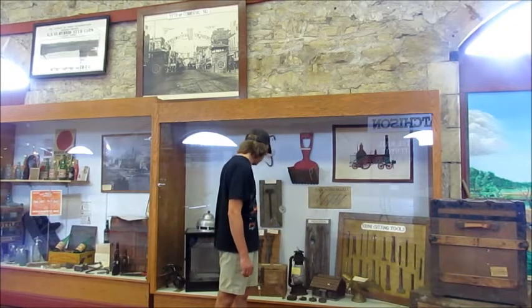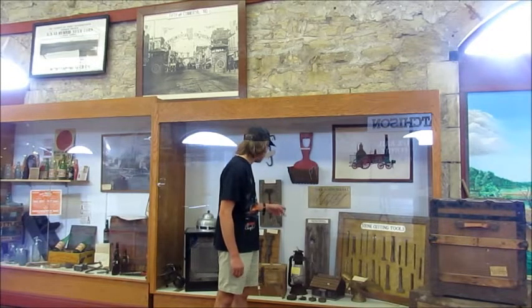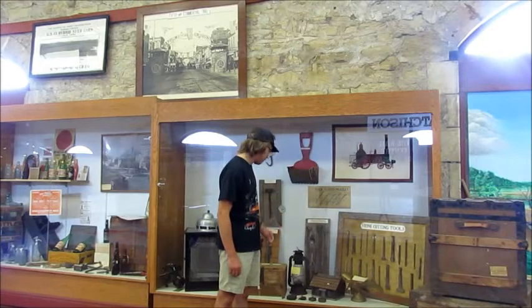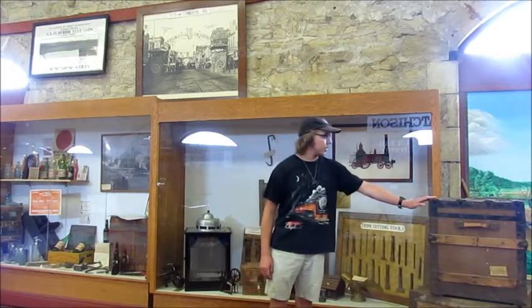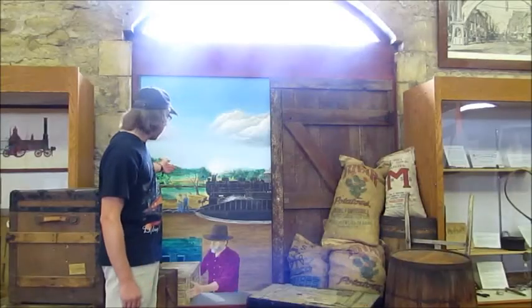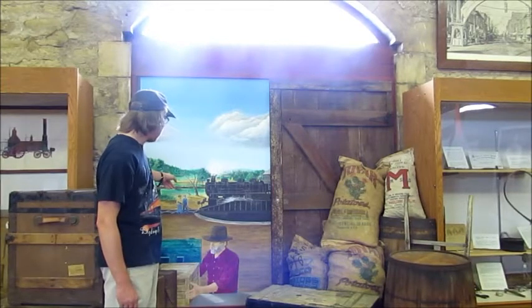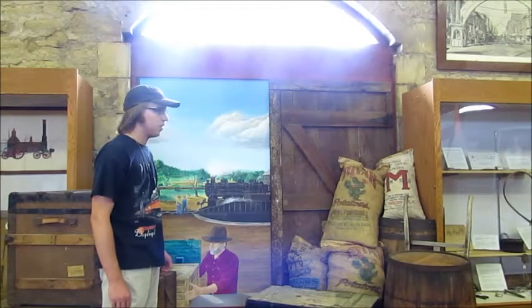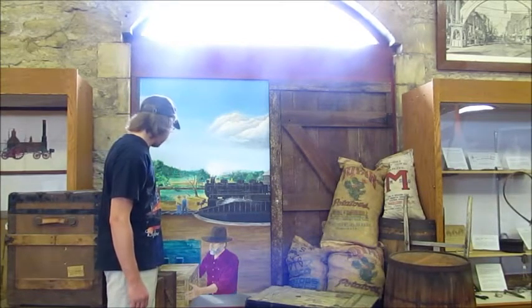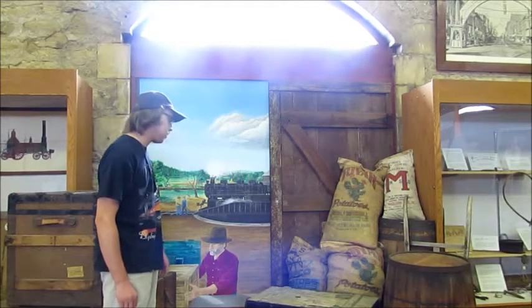There's an old lantern, old monkey wrenches, some handmade wrenches, and blocks for railroad switches. Right here are some crates that were used to load on trains. And this is a painting of a steam locomotive coming off of the turntable, with those guys starting to turn the steam engine around on the turntable. It's beautiful.